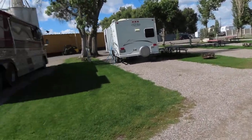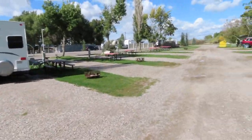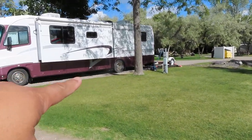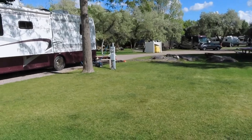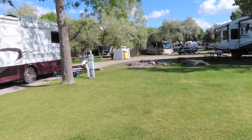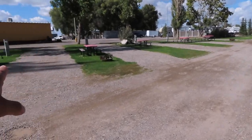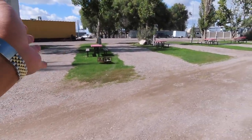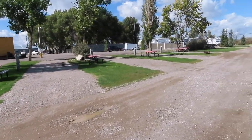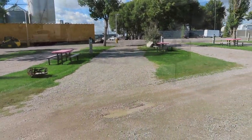Where I'm at, this aisle, there is no sewer. So if you want sewer pull-through, you're gonna have to ask for this section, which has pull-throughs. And look how big the spaces are. Look at this green belt between the rigs. It's really big. Well, the ones with the sewer are not as large. But you know what? It's overnight. So, oh, it's water, 50 amps, 30 amps, and 20 amps.